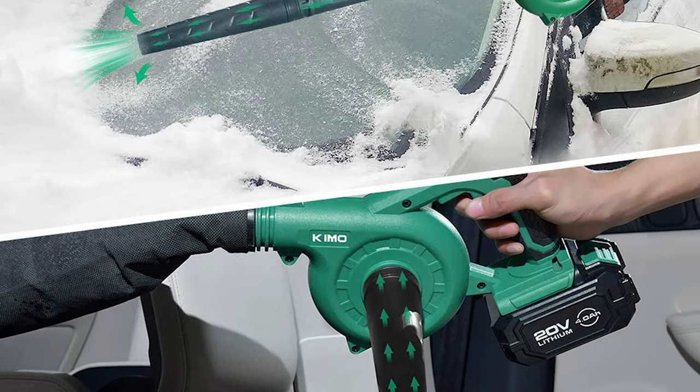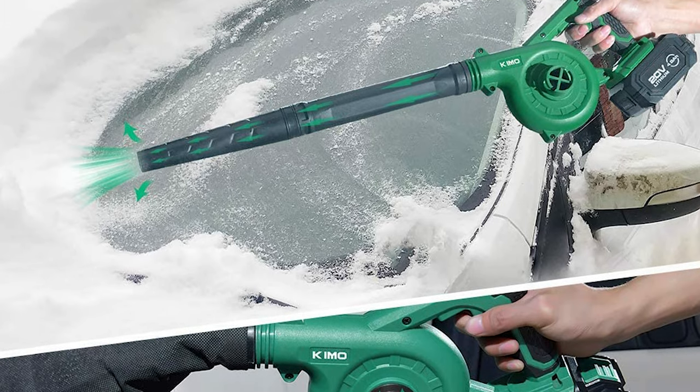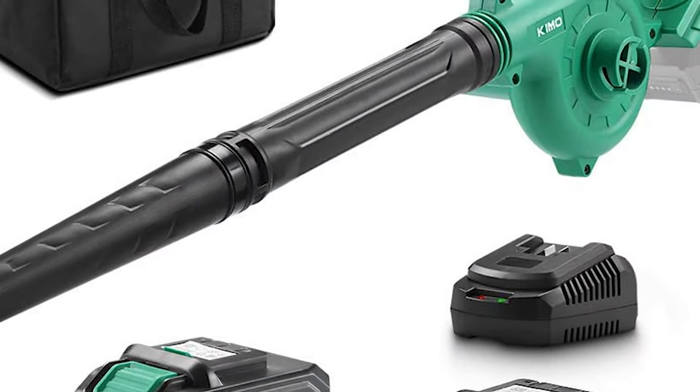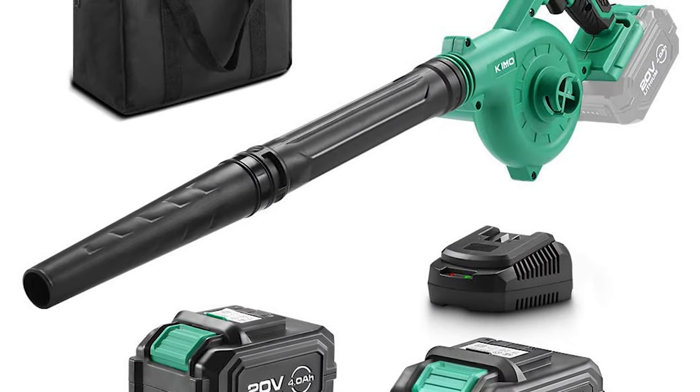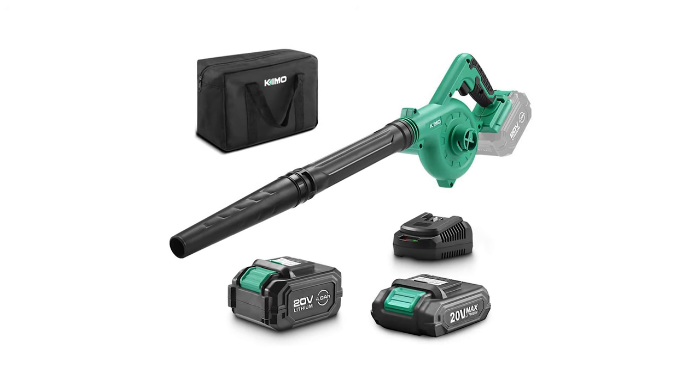It is not just a one-season landscaping machine, and it can do more than just clear your yards of fallen leaves. It is capable of effectively removing dust, debris, spider webs, powdered snow, and drying your car surface.